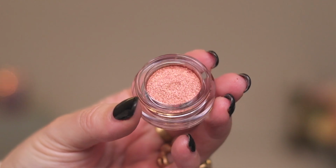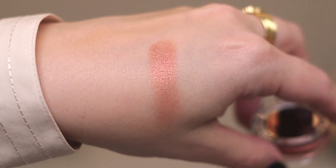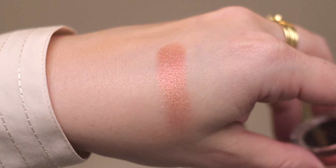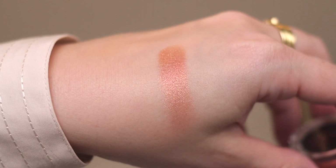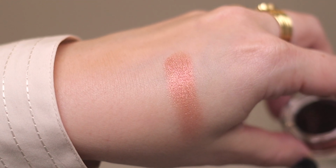So there are little micro glitters in there, and here is a swatch of it. And what I didn't realize was how it's a little bit duochromy. What you see in the pot is a really pretty golden peachy shade, but when you change the angle of the light, you'll see a little bit of pink. It's very pretty. It is very Charlotte Tilbury. It is this pinky peachy gold that she really likes to put in her eyeshadow palettes and her blushes and her lip products. It's just really gorgeous.